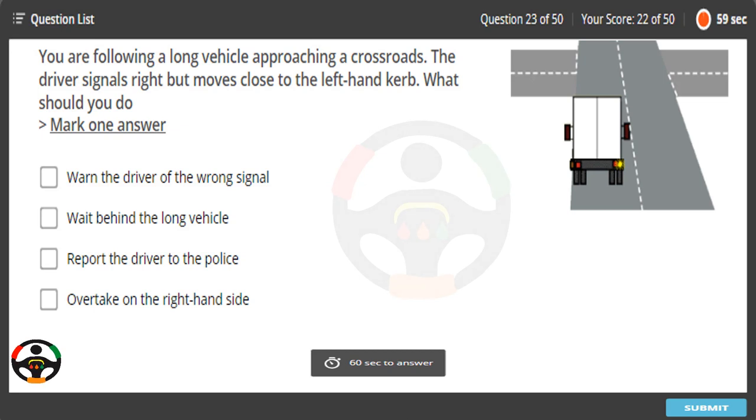You are following a long vehicle approaching a crossroads. The driver signals right but moves close to the left-hand curb. What should you do? Warn the driver of the wrong signal, wait behind the long vehicle, report the driver to the police, overtake on the right-hand side.